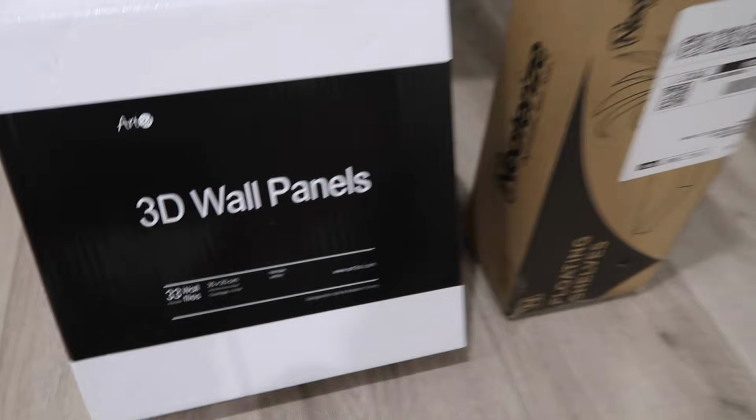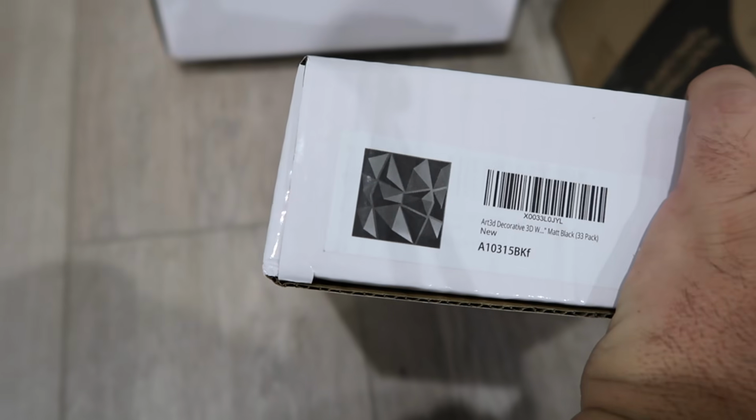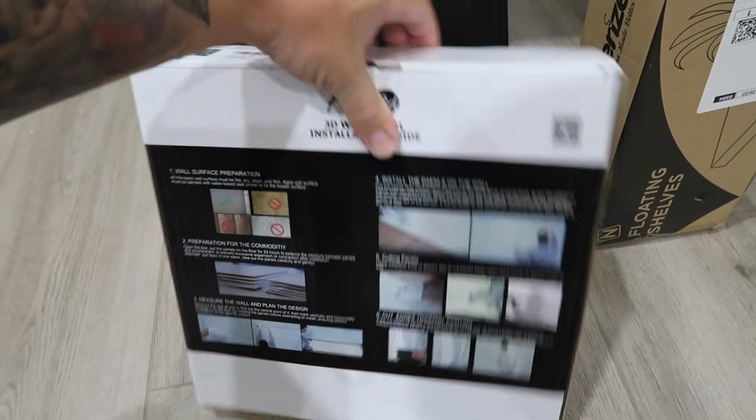Jessica wanted to paint the wall black and I'm like, I hate painting. So we're just looking for a simpler and faster solution. So she found 3D wall panels. This is what they look like. I think they're gonna be super cool. I've never done this before.